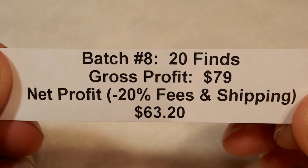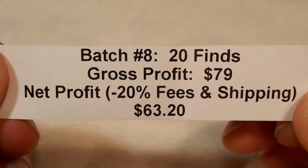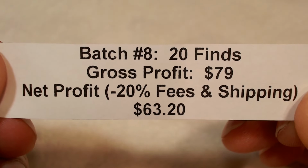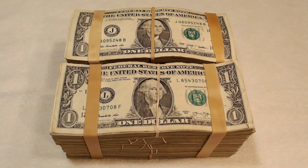Batch number 8 was a dandy with 20 finds in total and a gross profit of $79, minus 20% for fees and shipping. We're left with a net profit of $63.20. I'll definitely take it. Well, we're reaching the home stretch. Batch number 9's up. Let's get it on.